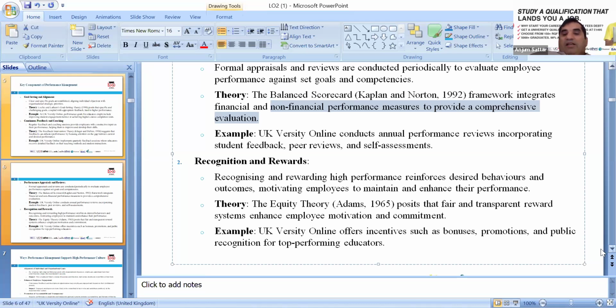Equity. The word equity means capital. The shares in a business, we use equity to mean capital. We can look at how a fair and transparent reward system enhances employees' motivation and commitment. If someone is close to you, you give them a reward, but they're not performing. So it is a bias, we shouldn't be biased. University Online offers incentives such as bonuses and promotions, and these are some examples from our own organization.